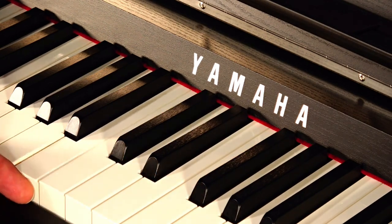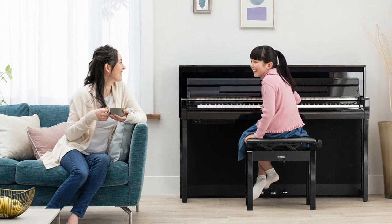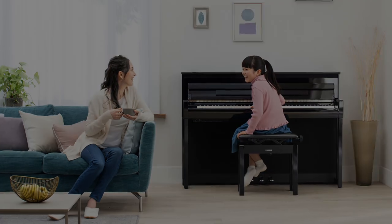response. And unlike most digital pianos with wood keys, Clavinova keys are made from piano-quality wood, not cheap laminates. The 785 will surprise and delight you for years to come.